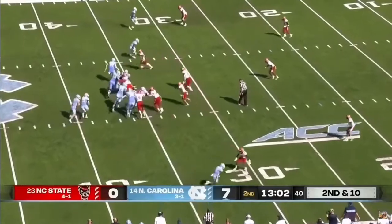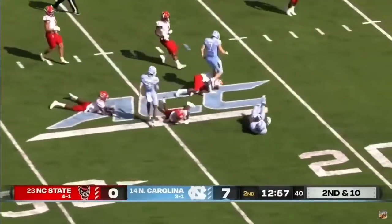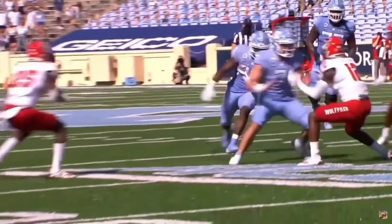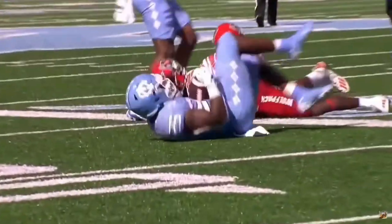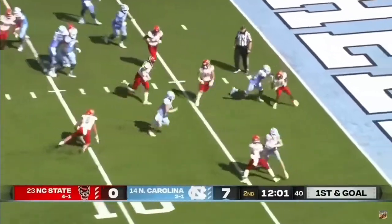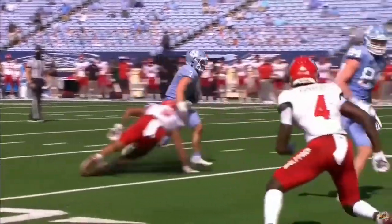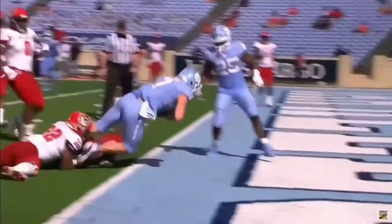2nd and 10 from the state 35. Hand off to Javonte Williams. Comes left. Now returns to the right. Gets blocked by Howell on his way down the field, and has a first down to the 24. And now play action to Javonte Williams. Coming to the near side. Makes a man miss. And the 5 jumps in for the touchdown. Leaps in for 6.